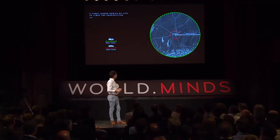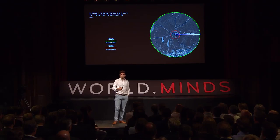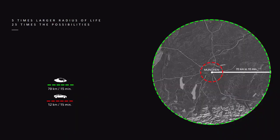Now, here's an example of what that means for your life. Everyone accepts a certain amount of time spent traveling every day. And if you can do that 5 times faster, you have 5 times the radius of life. And because the surface in this case is squared to the radius, you have 25 times the possibilities of what you have. If you're using a car, it's the red circle. If you're using a Lilium jet, it's the green circle.